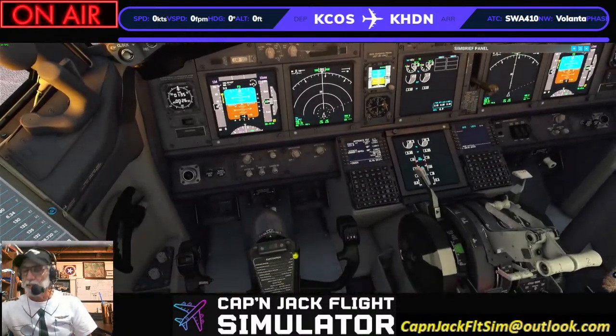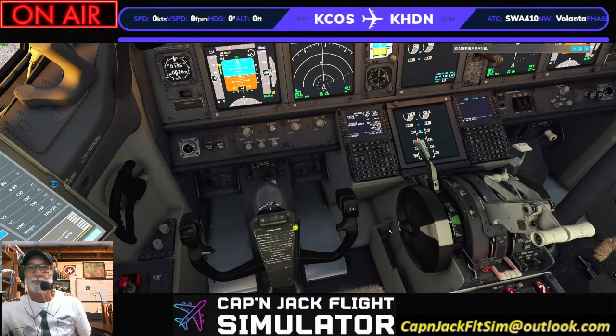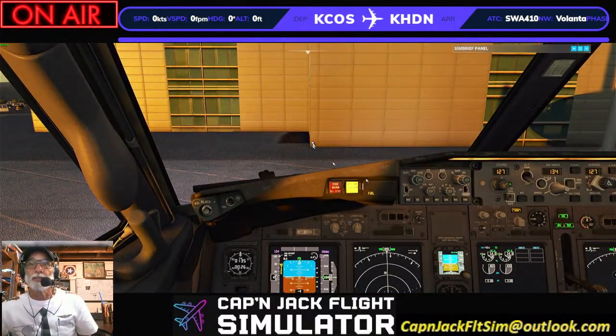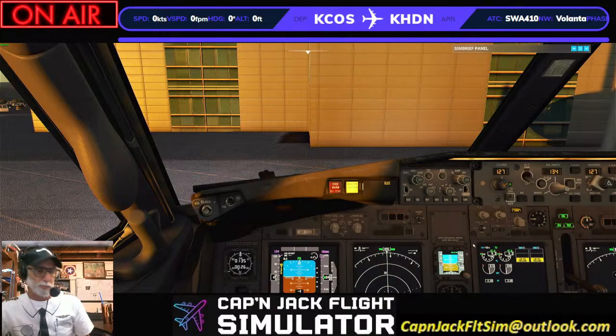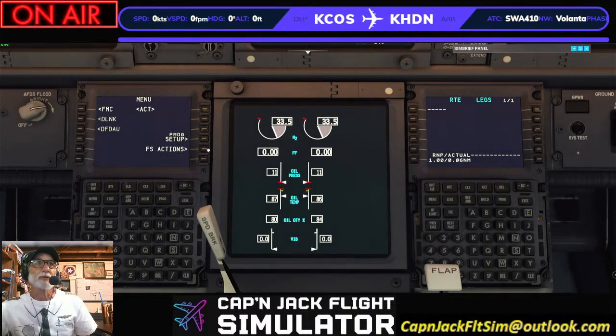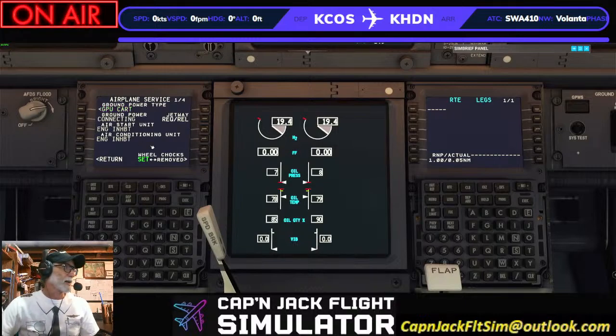We'll come down here and stop the engines. All right, I think we're going to do a real quick turnaround here. I'm going to show you guys how we do this, letting the engine spool down, of course. Now we can come over to the FMC, go to ground services. Let's get our chocks set, and we're going to request ground power. We will hook ground power up.